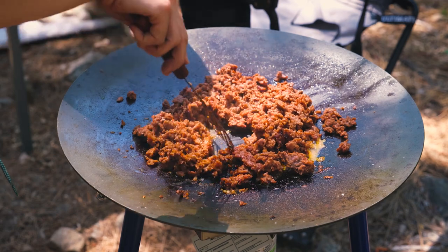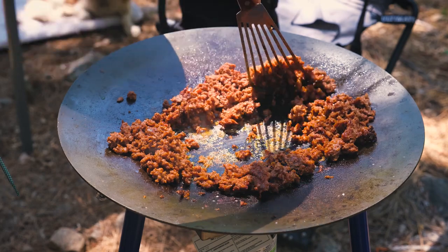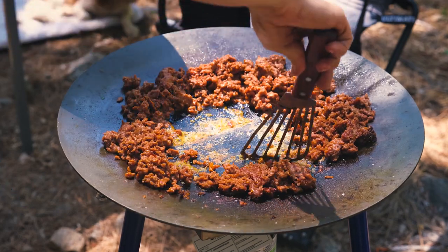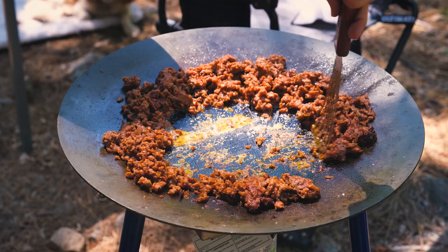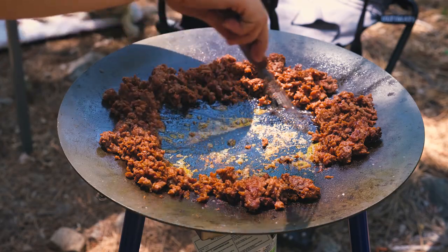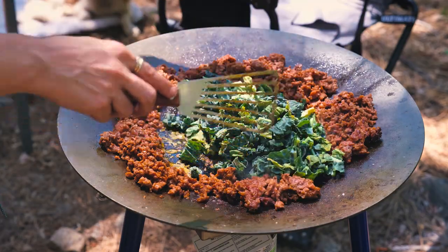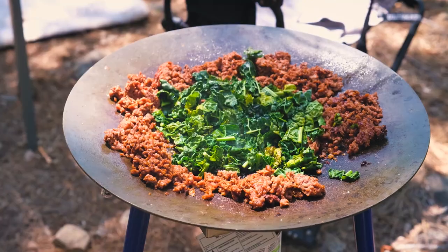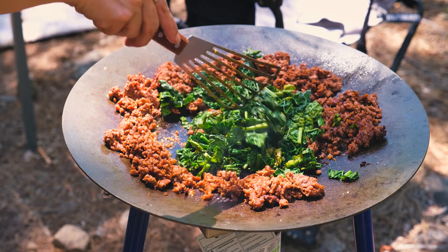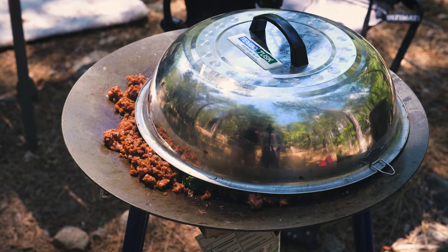Beyond Beef is almost ready, so I'm gonna push it to the side to just stay warm, and I'm not gonna add more fat. I'm just gonna use what's left over and some kale, Tim's favorite, by the way. I want this kale to cook a little bit faster, so I'm just gonna cover it and let it steam.